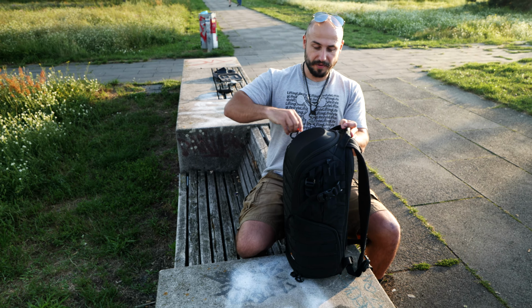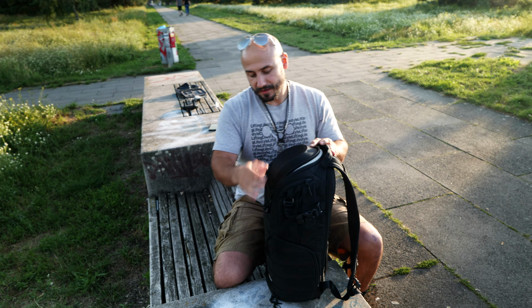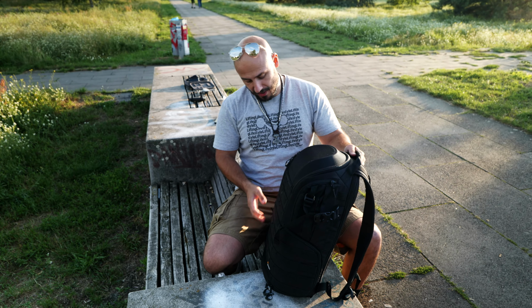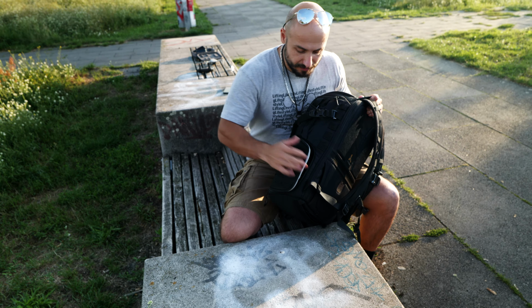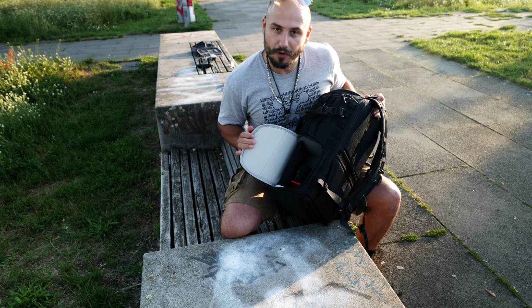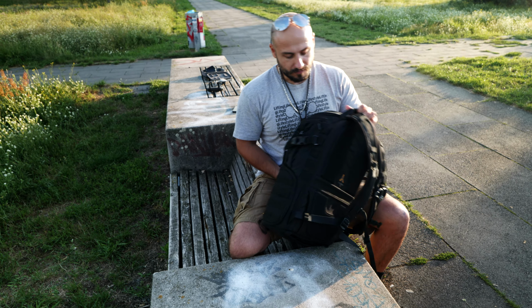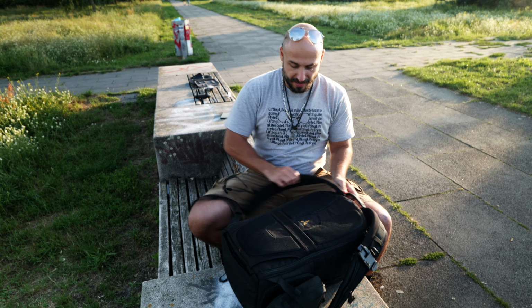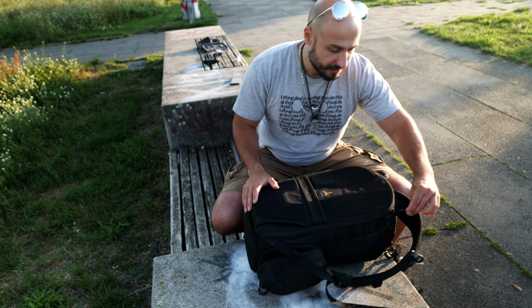You can access this backpack via a top here. That is very handy, and you can also access this backpack over these side compartments. For instance, here is a little microphone in it, a wireless microphone. So, what is in my backpack? My backpack consists of light travel equipment.